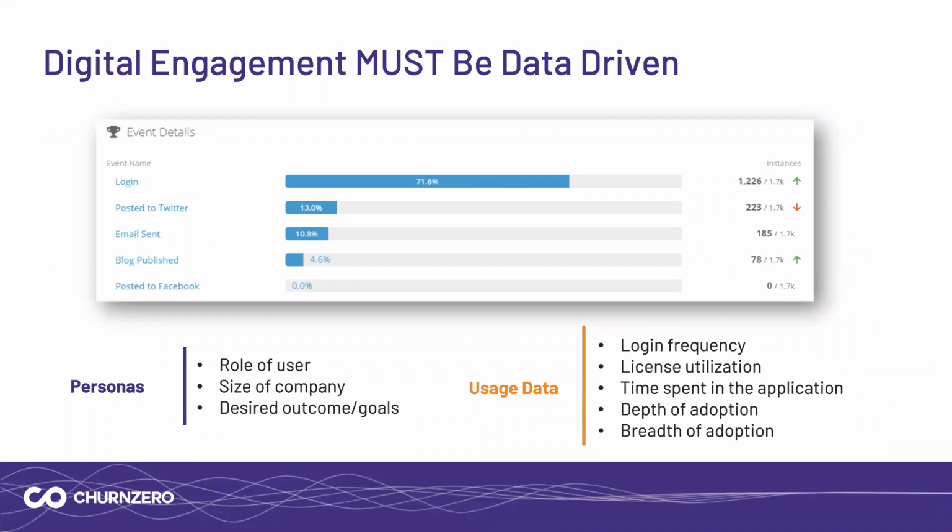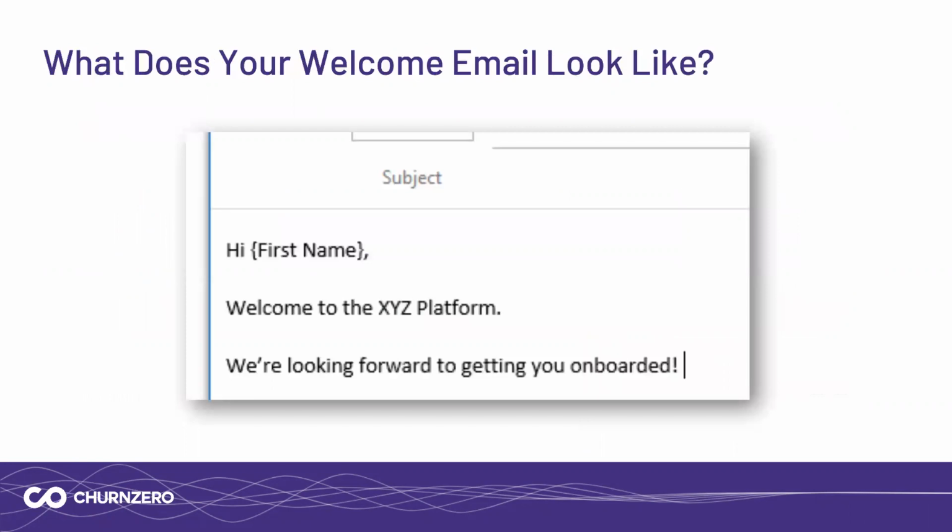Totally hands off from a CSM's perspective, but it's helping the customer move through the process. So let's talk specifically about email messaging and what they should look like. And we'll start with the concept of the welcome email. I'm sure if I took another poll on who uses welcome emails, I would guess to close to 100% of you would be using some form of a welcome email.